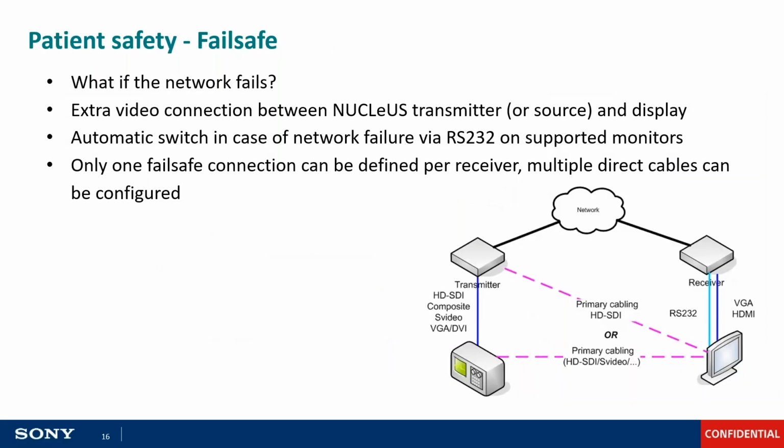Of course, the primary concern is patient safety. So the question is, what happens if the network fails? Every one of our systems has a primary cabling for video, typically HD-SDI, because we can run that 100 meters. From the transmitter, we have a direct cable connected directly to the display. If anything happens, the system will detect it and, through RS-232, can switch inputs.